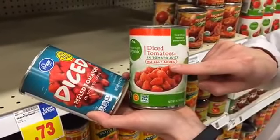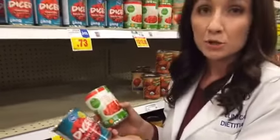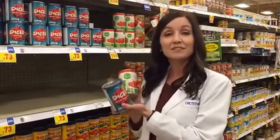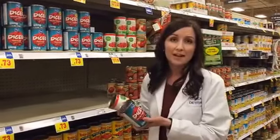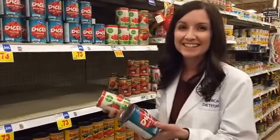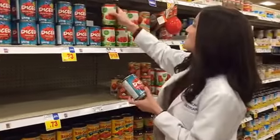So here are two examples of how you can quickly identify those really low sodium, no salt added products on the shelf. And no salt does not mean no taste, because a lot of times you're going to be using these in recipes, and this gives you the opportunity to season it up as you wish with a wide range of minerals, vitamins, spices, herbs, and seasonings.